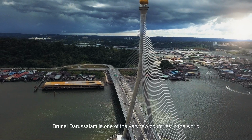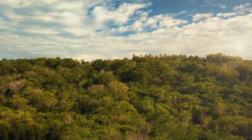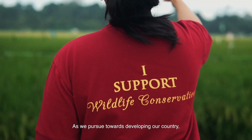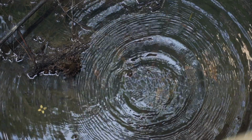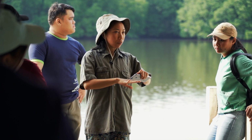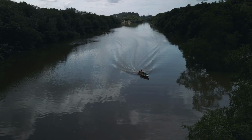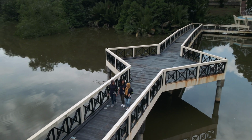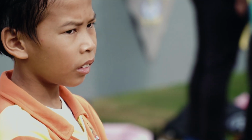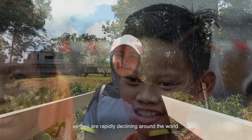Brunei Darussalam is one of the very few countries in the world with remaining intact forests. As we pursue developing our country, we must ensure that we do so sustainably, that we work with nature and safeguard our remaining natural assets. We must do our best to protect the remaining mangrove systems as they are rapidly declining around the world.